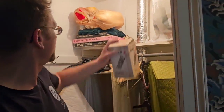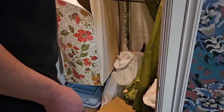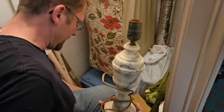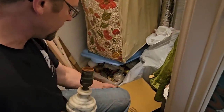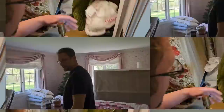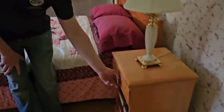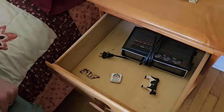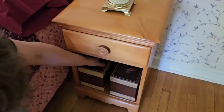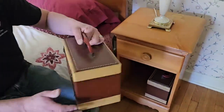Looks like we got some puzzles up here. Old clothing bags, no clothes. Marble lamp. Christmas. Christmas. Christmas. All right, another little bedroom. It's nice furniture. This is TFI furniture. Let's see some things down here.